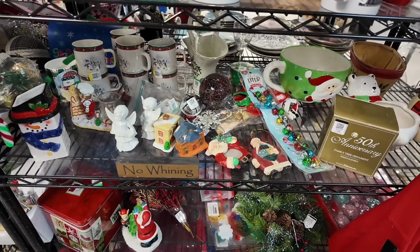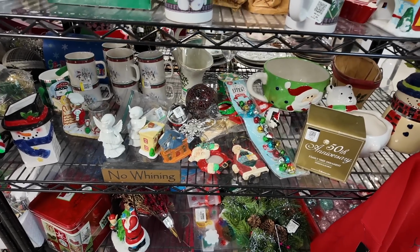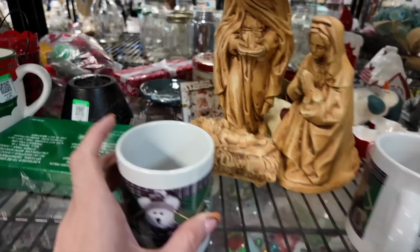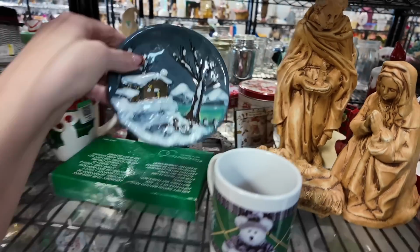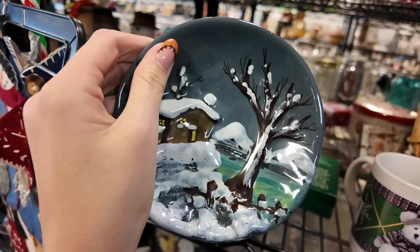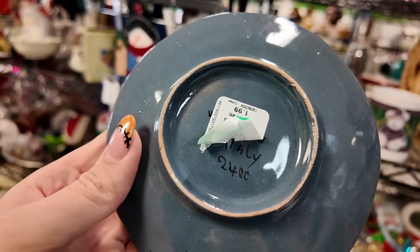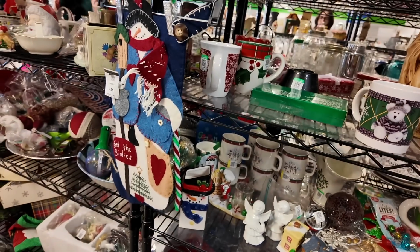I'm not really seeing any vintage kitschy Christmas. That's pretty though. What is that? It's covered on the bottom. Should we attempt to peel it? I think we all probably could have guessed that that is Italian.